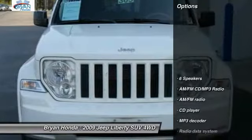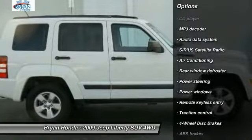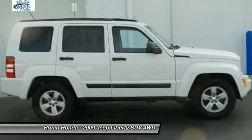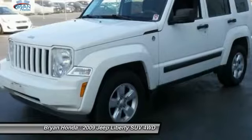Here are some of this vehicle's great options. Traction control, dual airbags, power steering, four-wheel disc brakes, AM/FM CD MP3 radio, electronic stability control, rear window defroster, CD player, power windows. This vehicle offers reliability and good looks at a great price.